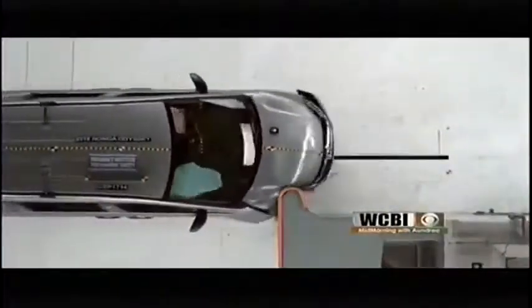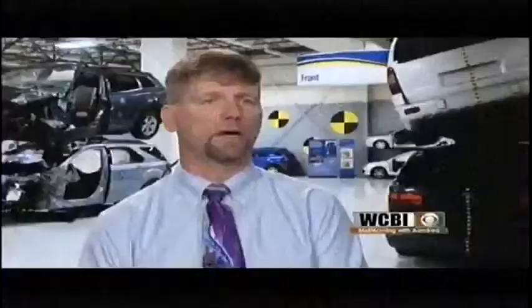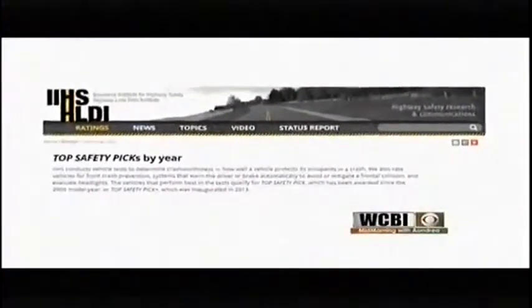The Odyssey came out on top with a good overall rating. The Pacifica was given an acceptable rating. The Honda Odyssey and the Chrysler Pacifica are IIHS top safety picks. They have good ratings in all of our other crash tests. David Zuby is the Chief Research Officer for the Insurance Institute for Highway Safety.